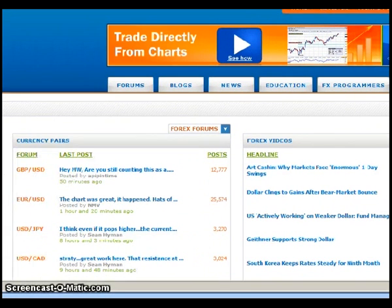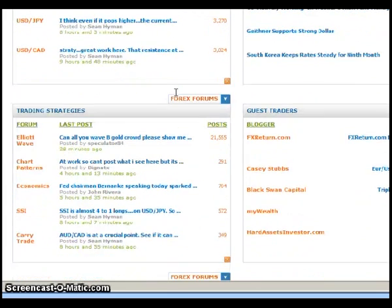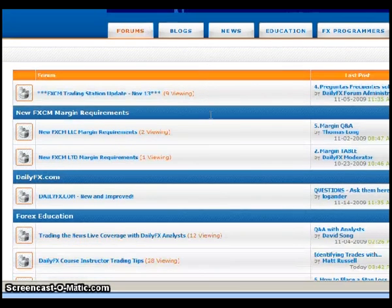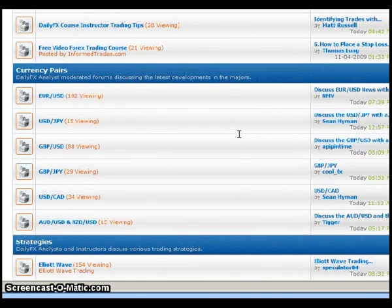And this view, I personally don't use this view, but this view actually shows you the most recent posts on all the threads within the different sections and a little detail about those posts, so you can read through and see if there's something that catches your interest. But personally, I go ahead and just click on forums and view them in the more traditional sense. Now, these are different threads within the forum. There's a section on education, such as DailyFX course instructor tips, which would be good for newer traders, and then for more advanced traders.